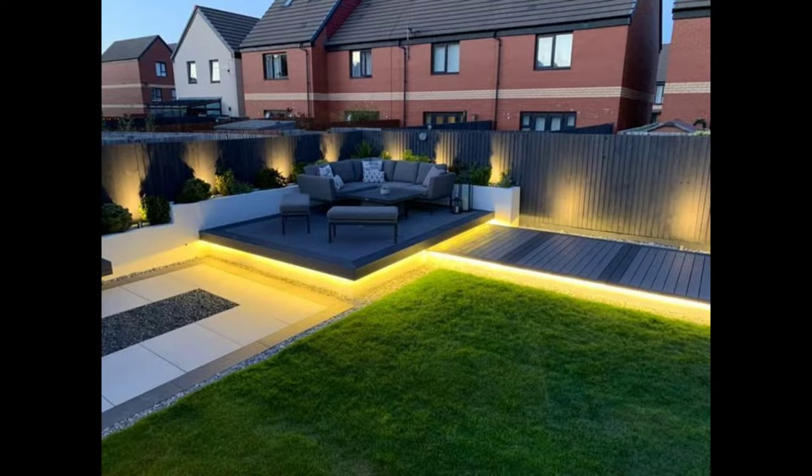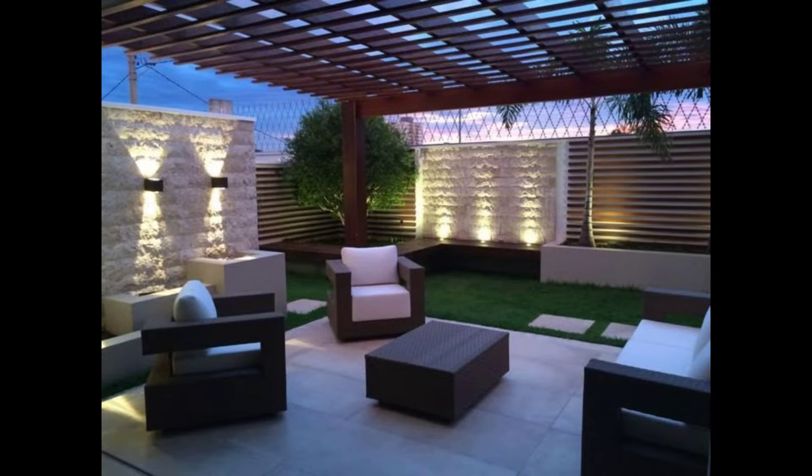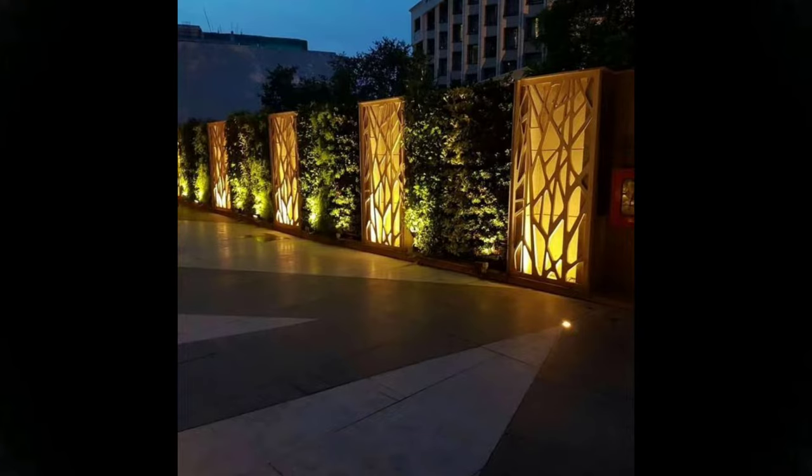Nine, artificial vegetation as the fence. If you like the natural look but aren't a fan of the maintenance it takes, artificial vegetation is a good option. You can use it to add color, shapes, and designs without a single drop of water.